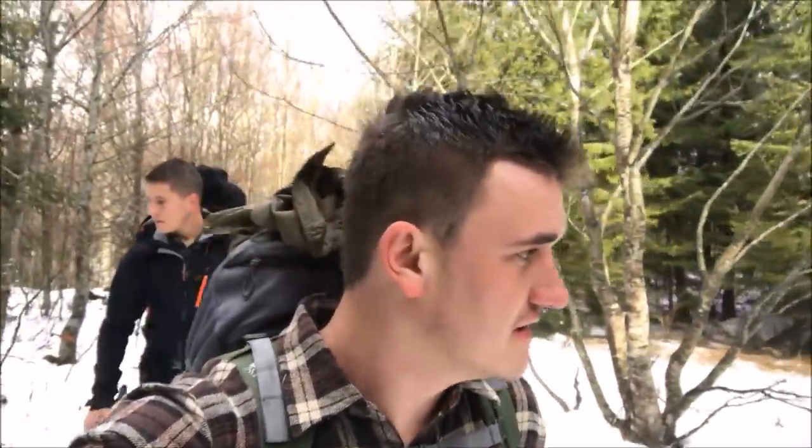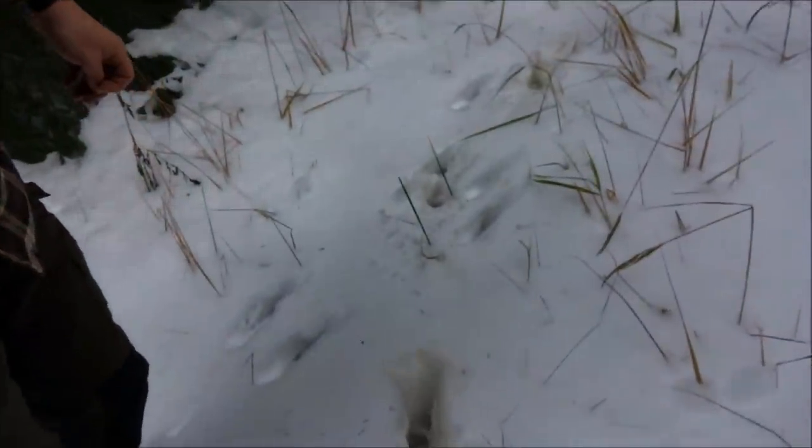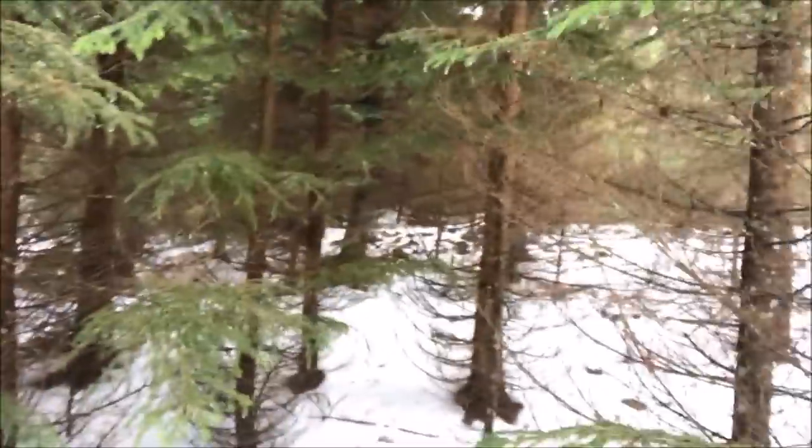Right now we're looking for the place to set the campsite, and this snow a bit surprised us because I expected some nice leaves for the shelter, for covering the roof, and yeah, something was being over here, but it is how it is. And yeah, let's try to find some flat ground. Hopefully somewhere around here in these pine trees. Okay, let's see what we can find.